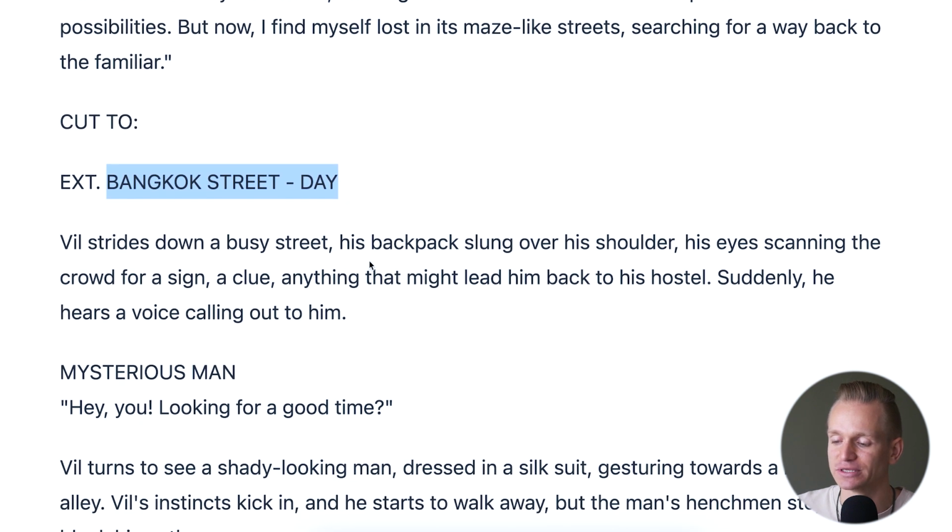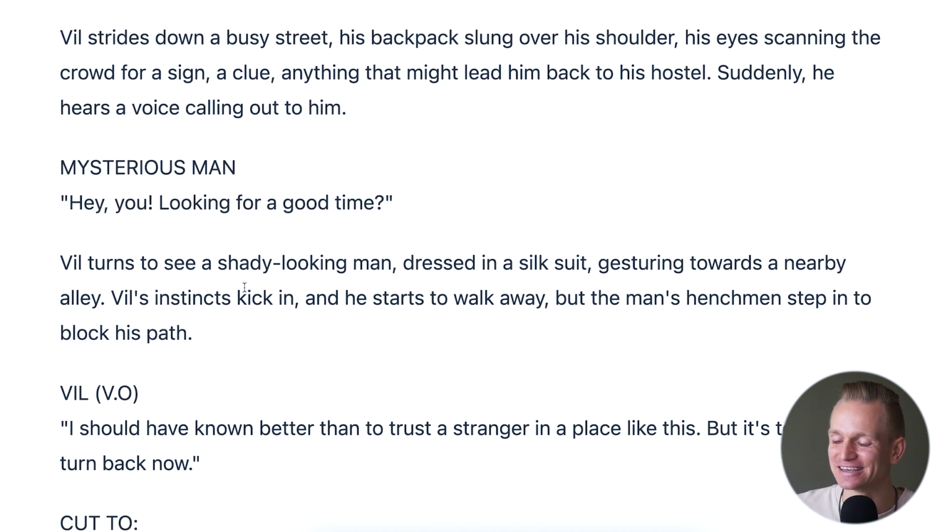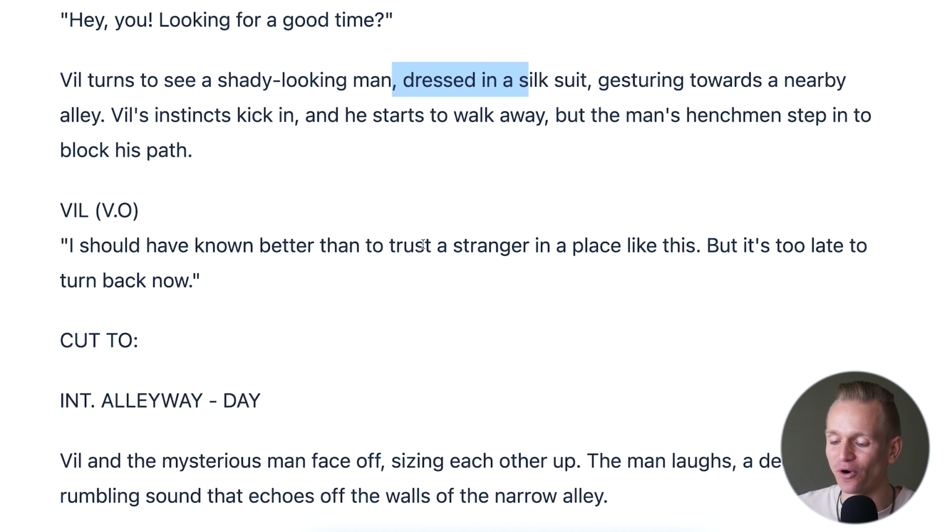Will strides down a busy street, his backpack slung over his shoulder, his eyes scanning the crowd for a sign, a clue, anything that might lead him back to his hostel. Suddenly he hears a voice calling him out. Mysterious man: Hey you, looking for a good time? Will turns to see a shady looking man dressed in a silk suit, gesturing, so on and so forth.